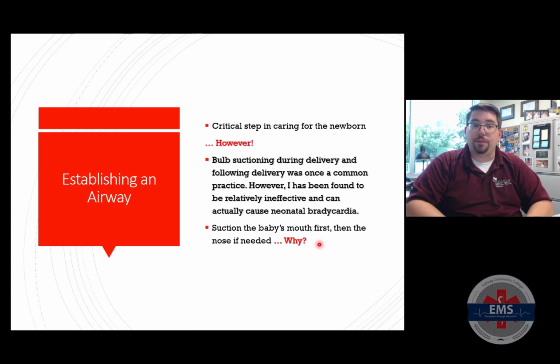Suction the baby's mouth first and then the nose if it's needed. The reason why is that we know that stimulation of the nares actually stimulates the child to breathe in and potentially aspirate any fluids that are in their mouth. Remember, one hole versus two. Do the mouth before the nose.